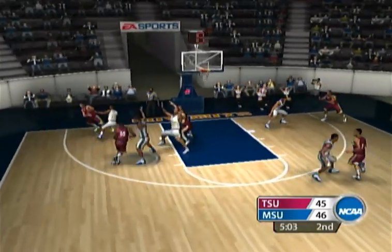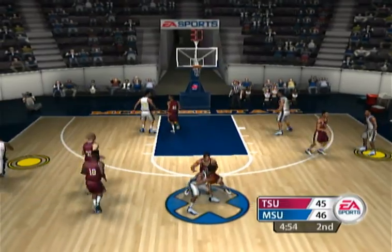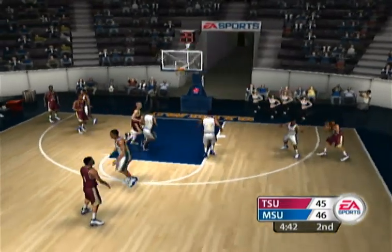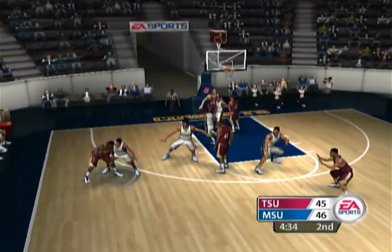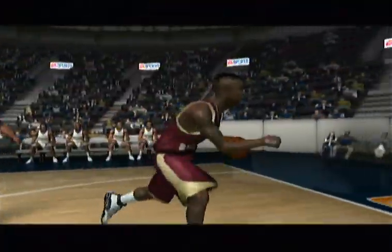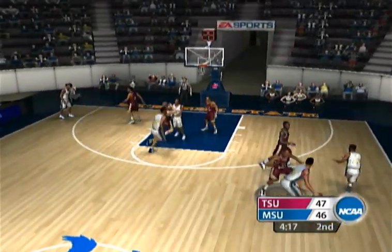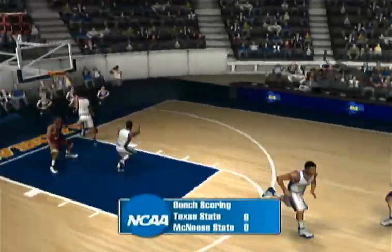Tightly guarded. Number 10 for two. Contact on the shot attempt causes the misfire. Number 42 in the post. Three-point screen set as a player fades out. And up off the glass. Robs him of the ball. Give it up, give it up. Quite the two-on-one break with the assist.